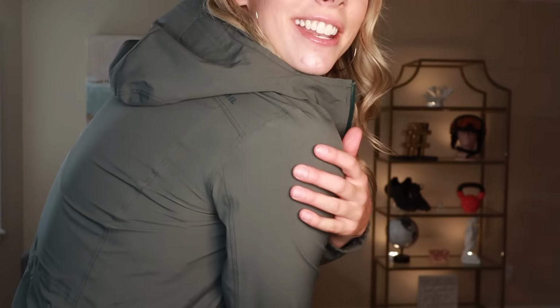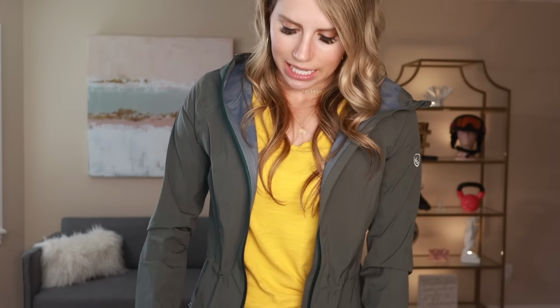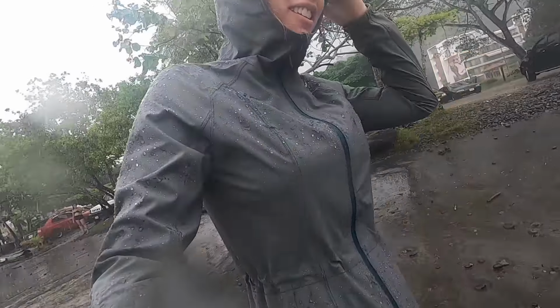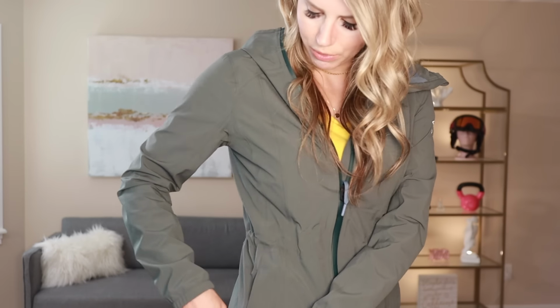It says it right here. Can you see it? This is very lightweight. It doesn't feel like I'm wearing a big bulky raincoat. And I really liked this one for a lot of reasons. Number one, it is the longer design. It has the zipper, which honestly I prefer. It does have the zippered pockets, which I really appreciate.